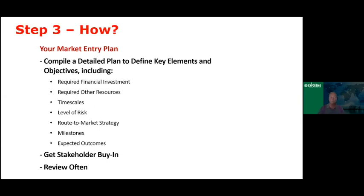And build in the milestones. So say, okay, after 3 months, I want to be at this position. I want to have signed up a new distributor, I want to have had the first order after 5 months, for example, or 5 weeks, whatever that time scale is, but set it and know what those milestones are and what the expected outcomes are, how much you expect to sell in a particular period, or how much penetration into the market you are looking to get.